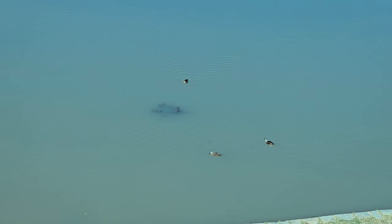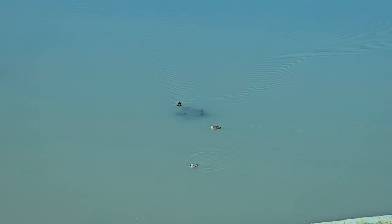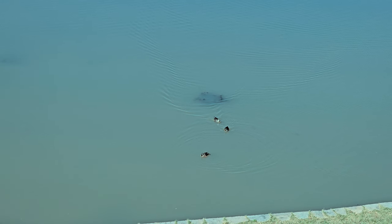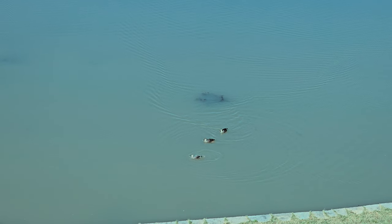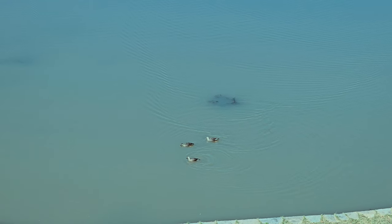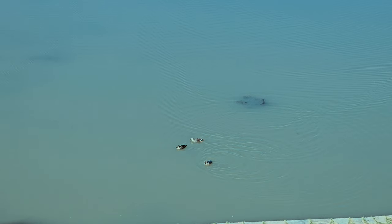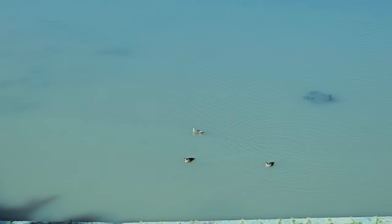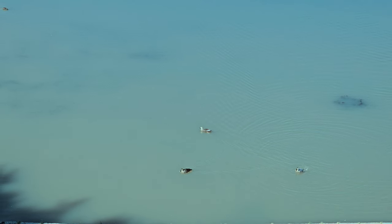It seems like they all have their own little friends. Like, these two kind of stay together. Now they're leaving each other, I guess. Oh, he's approaching. Let's see if he scares these guys away too. Then we'll know people don't like him. Well, not people, ducks. Little duck drama.